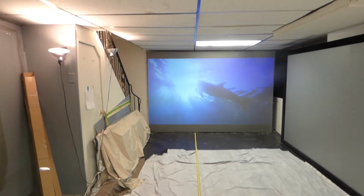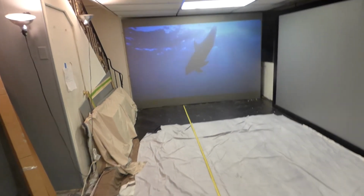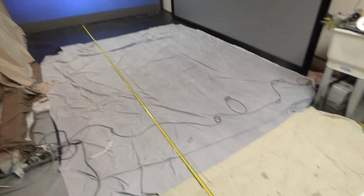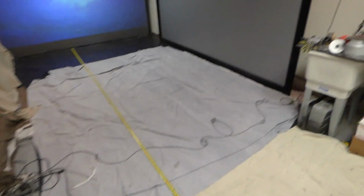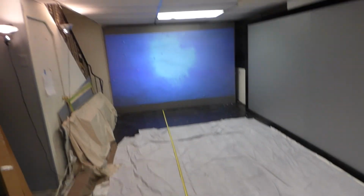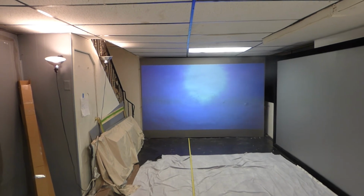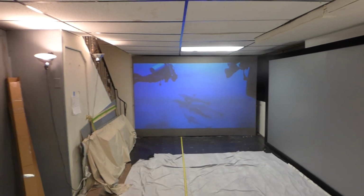And then on top of that, if a person is using long throw, he wants to know, okay, if I have my projector sitting back 17 feet, 18 feet, 19 feet, and I had this much lighting in my environment, how is the screen going to react to that? Well, here you go.